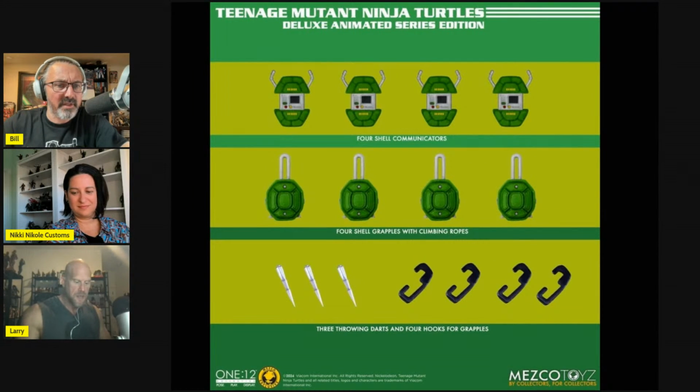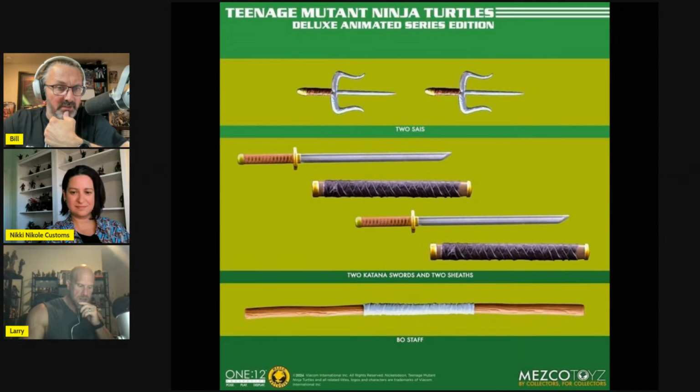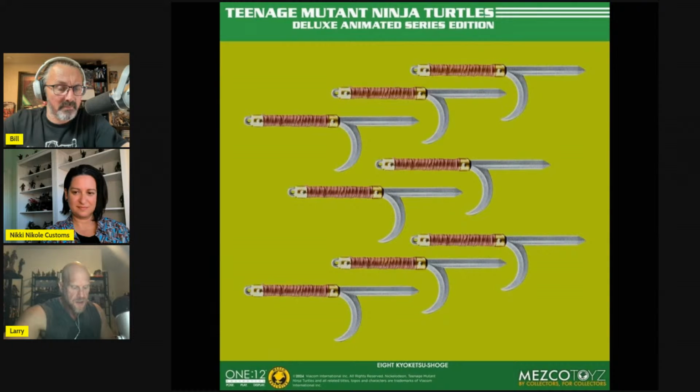But I think all of these came with the original set. Those wedge blades did not. I don't think we saw those in the original set. Obviously the nunchucks, the standard weapons, I think all of this stuff, just different numbers. Like there might have been only three of the throwing stars or something. I think the numbers are a little bit different, but it's everything besides those hand blades that were in the other set.